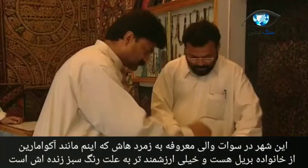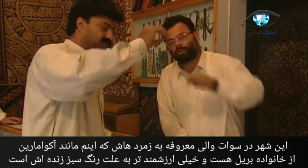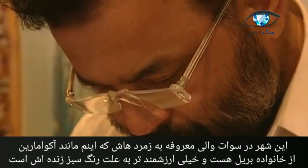This city is in the Swat Valley, which is renowned for its emerald mines. The emerald is from the same family of precious stones as aquamarine, called beryl. It contains chrome, which gives it its vivid green color.